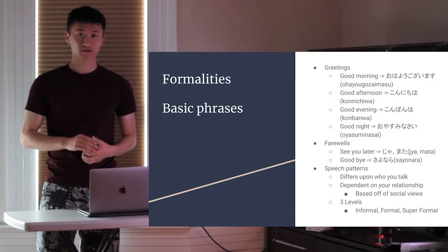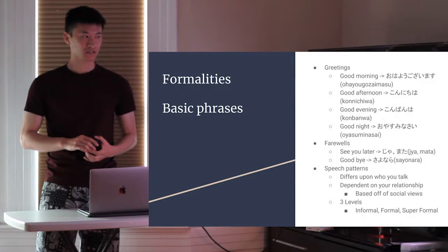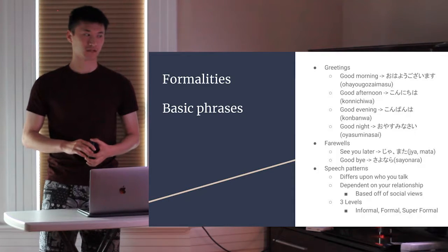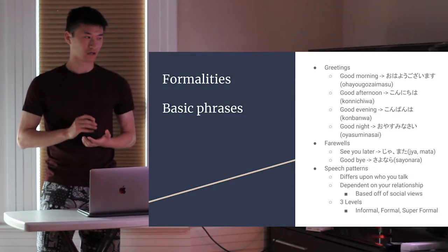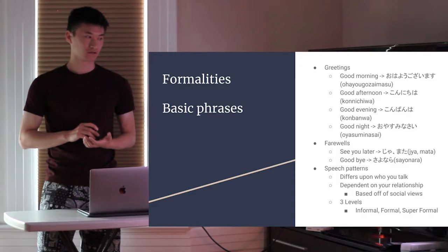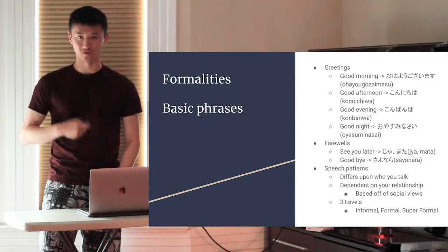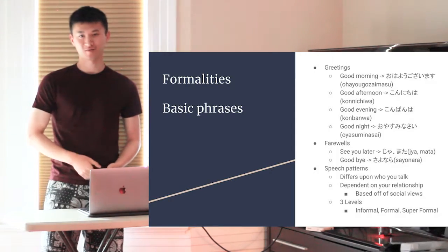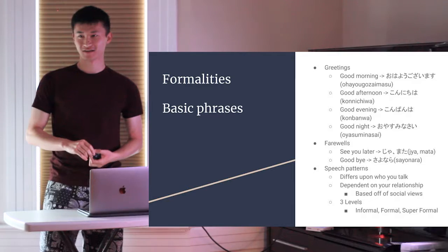So if you're talking to someone you don't know, would you say sayonara? I would argue you still say jamata. Personally I would say jamata still. Probably the right one to say is sayonara, being super respectful to them still. Like maybe we'll see you again, but probably not if we're strangers.